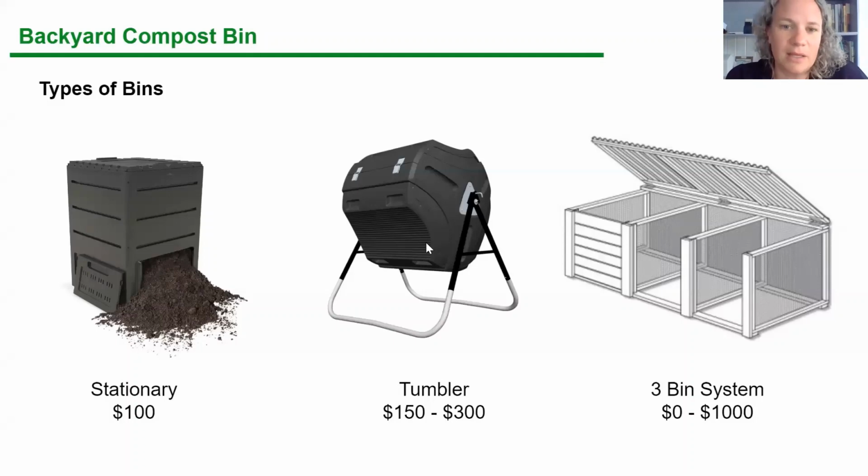The tumbler is another enclosed system that you can use in your backyard. It's slightly more expensive. The benefit of this tumbler is that you can spin it to add oxygen into your environment, which is very necessary in order to keep odors down and to keep those beneficial bacteria and organisms happy and healthy. It's also great because it is removed from the ground. It's not at ground level, and so this can help if you have rodent issues, and help prevent rat populations from accessing your compost.